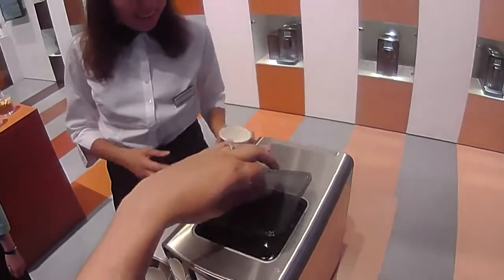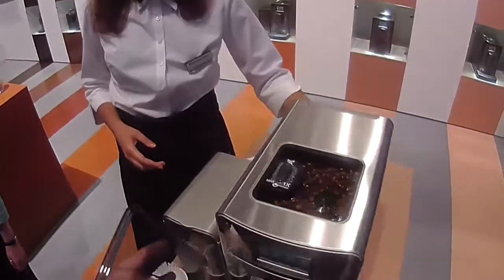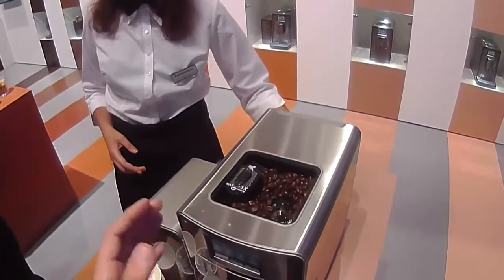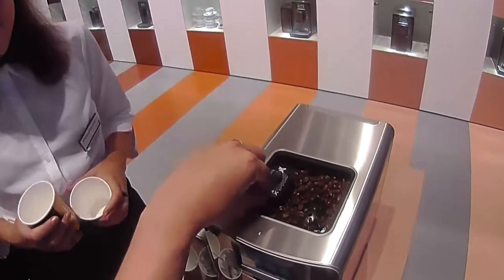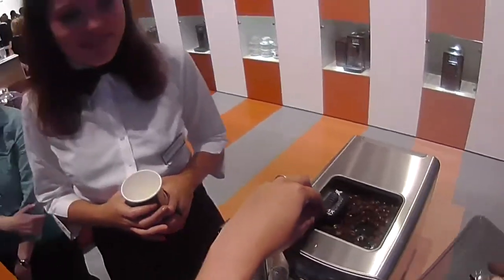So as you can see, we actually have an extender that's available with this one. It does come in the box. It's only 19.5 centimeters wide, this product, so really, really compact. We've even got a little flap here to be able to do our decaf and what have you.